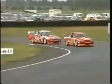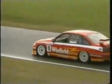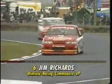This will finish Brocky. He won't be able to handle this with any great degree of calm. Larry Perkins on full wets will be able to capitalise. Yeah, it's a good move there from Jimmy Richards, car number 6. He may have well opted for a similar setup, but he goes past Neil Crompton, so that's the best advance that we've seen from Jim all season.